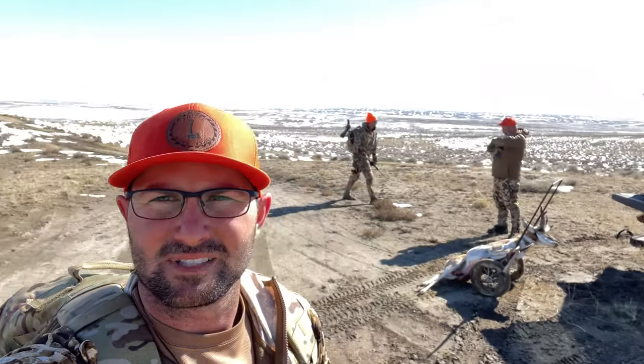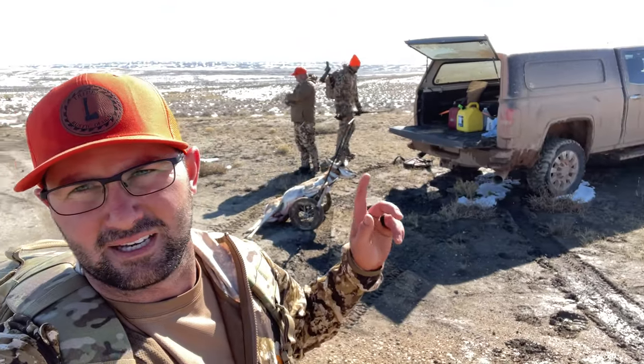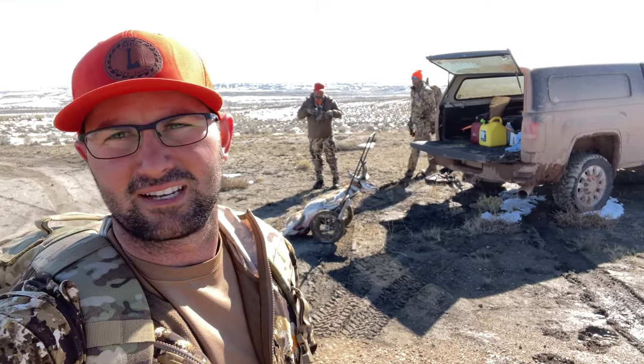Finally made it back to the truck. Just so happens the truck is at the top of the mountain. That was crazy. From now on, if we shoot one far out there, we're just gonna pack it out. We're not gonna try and drag it out like that. That was not a good idea.